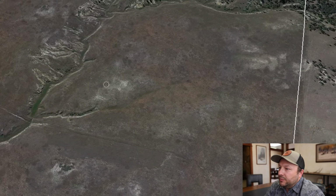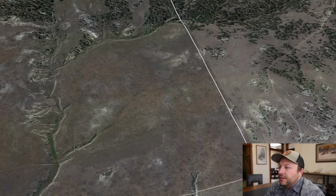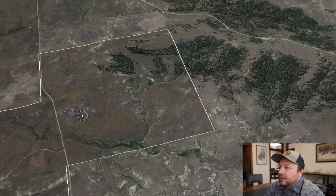This is all that tillable ground here. This all used to be farmed up. It's hard to see it now, but an owner could go in there and retill that, and if you did put in, say, alfalfa and barley, you would be a pretty big attractor for wildlife in the area.